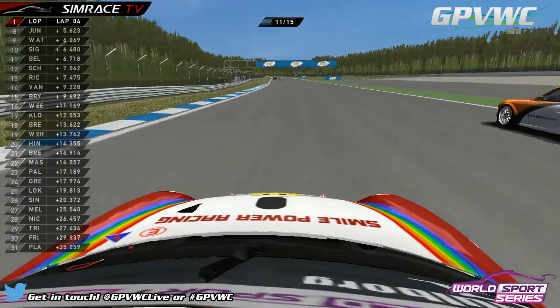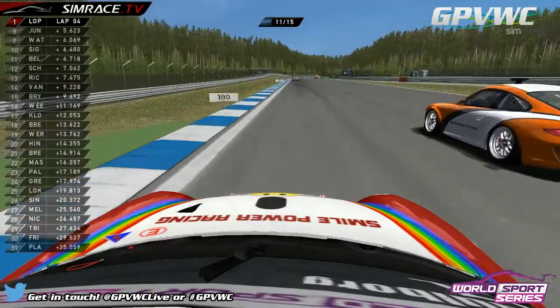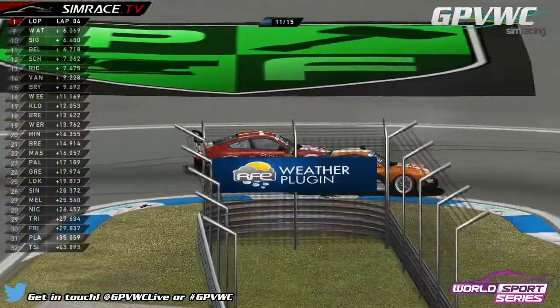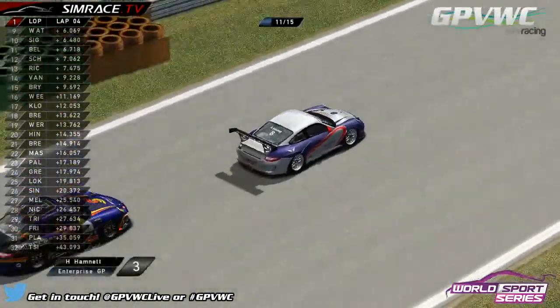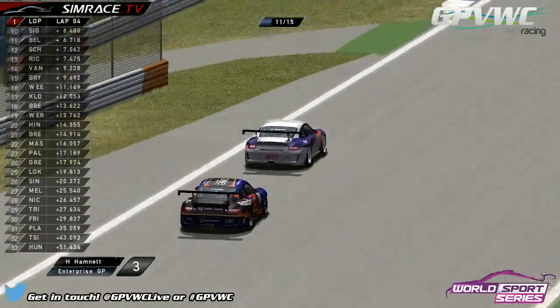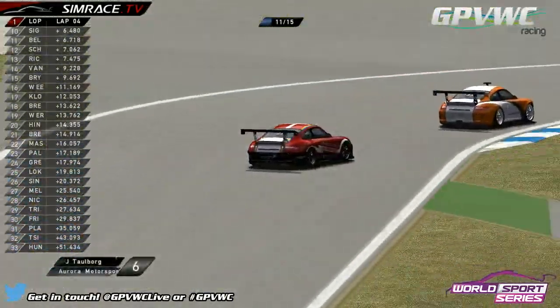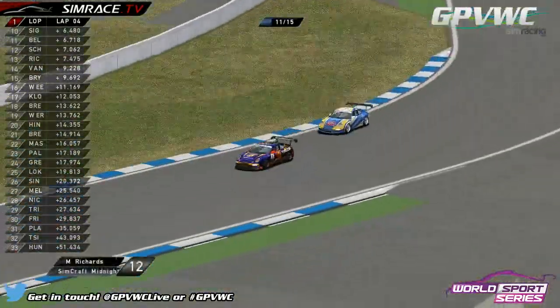Canapino there, P3 is going to be battling with Harley Hamnet, and although these two are fast, I think they've been a bit too quiet to say that they can battle for the leaders. Oh, Canapino goes desperately wide there, and Harley Hamnet's going to say thank you very much. A little love nudge out onto the curbing for Canapino. And Harley Hamnet goes into the podium position as Mike Schroten loses a position to the other Midnight. And Matt Richards down in P12 and P13.